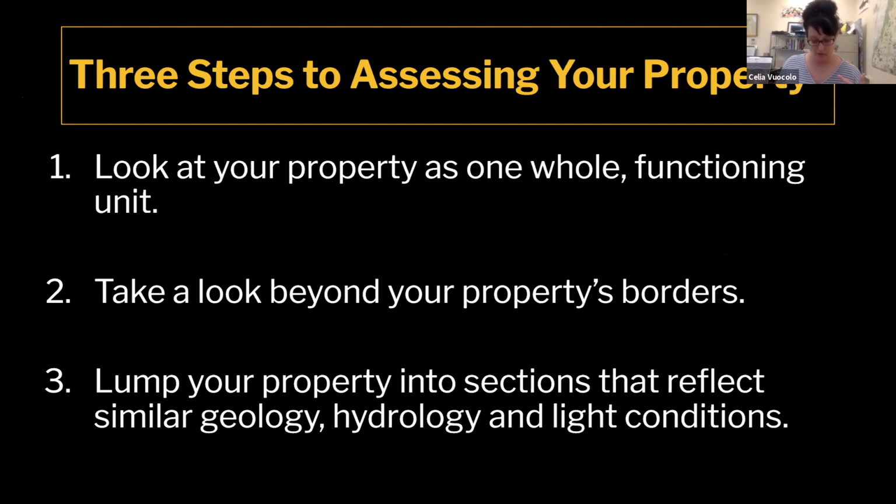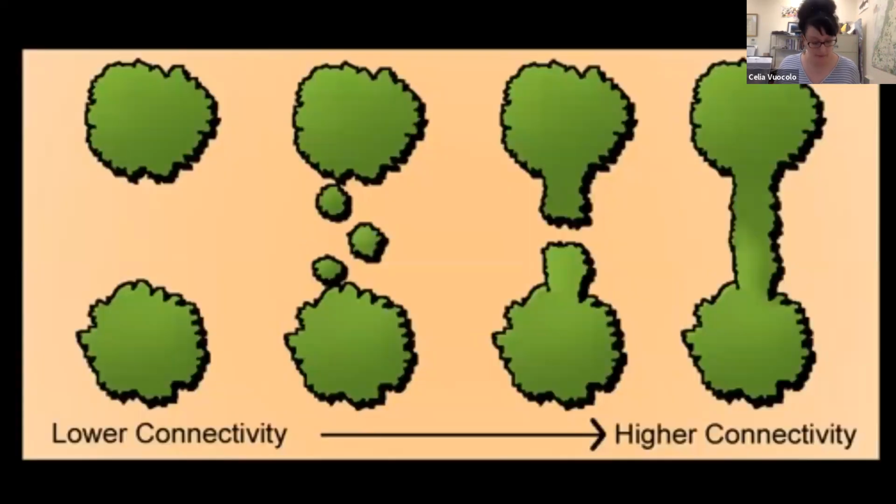What does it connect to? Is it parkland? Are there 3 other suburban lots? Is it a farm field? Whatever. Then lastly, break your property up into sections that reflect similar geology, water and light conditions in order to get started with plant selections and management activities.